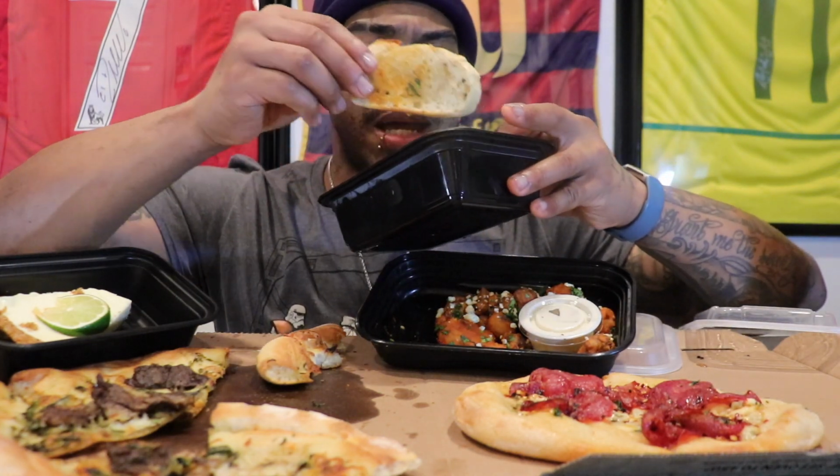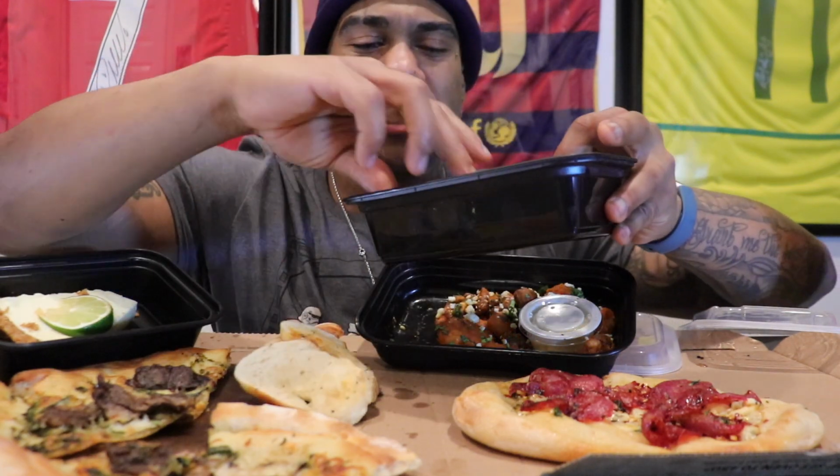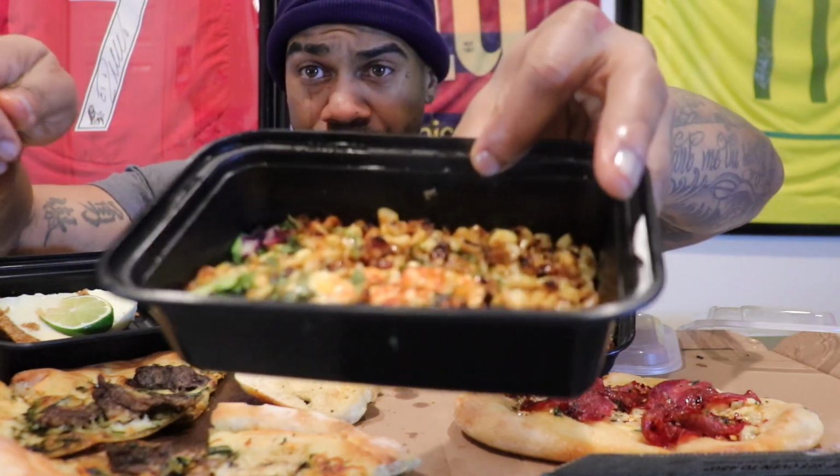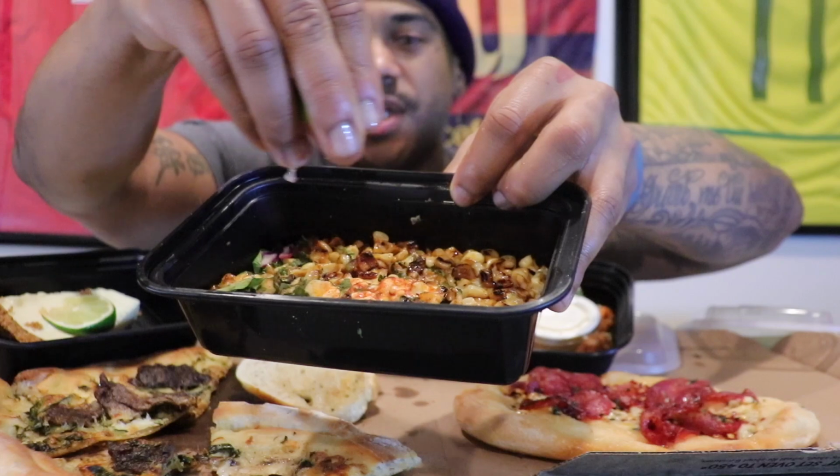Next, this was the most popular appetizer on the menu. Mexican street corn. Okay, hold on, let me take these off. Yeah, let me squeeze a lime on here. Look. Like, what are we saying? Let me squeeze a lime on. Let me not cheat it.